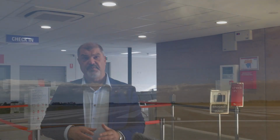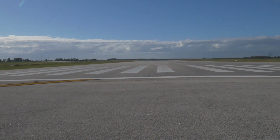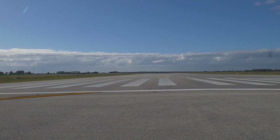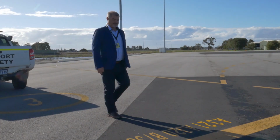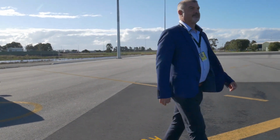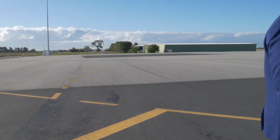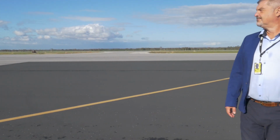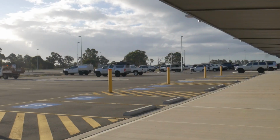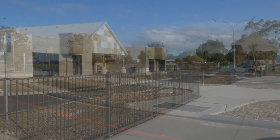In 2015, we began lengthening, strengthening and widening the runway to accommodate interstate flights on aircraft like the Airbus A320. The royalties for regions funding paid for other essential airside infrastructure, including new aprons and taxiways. It also funded the construction of important landside infrastructure, like car parks, internal roads, service connections and upgrades.